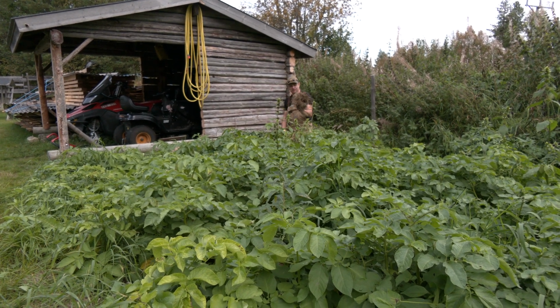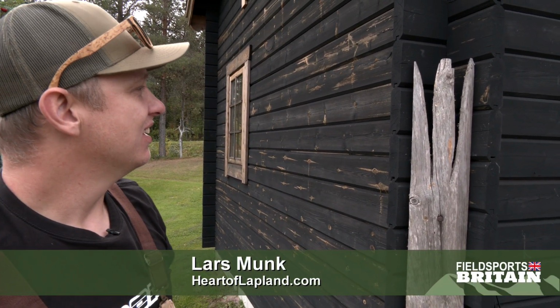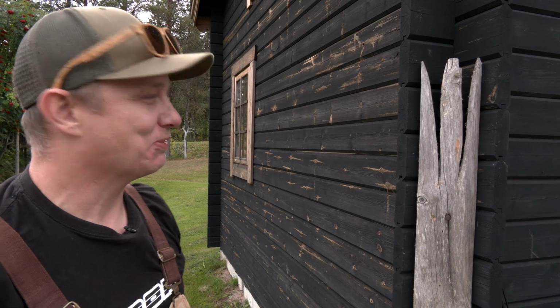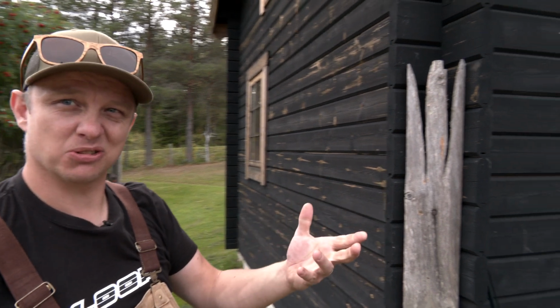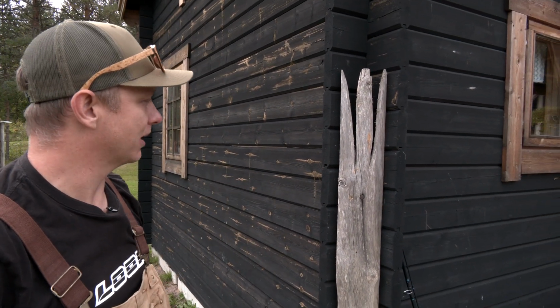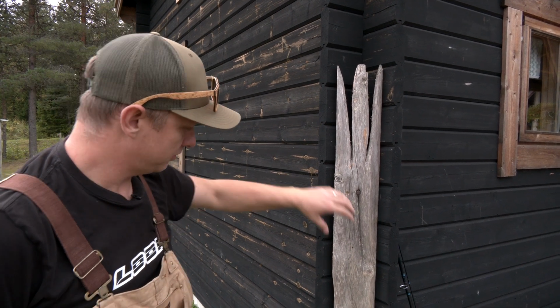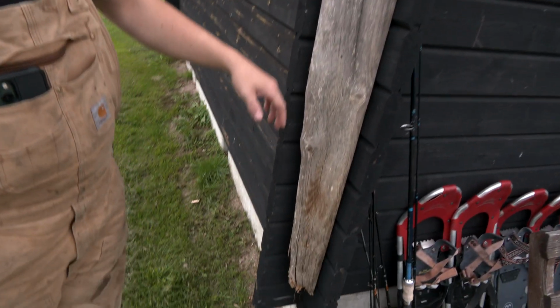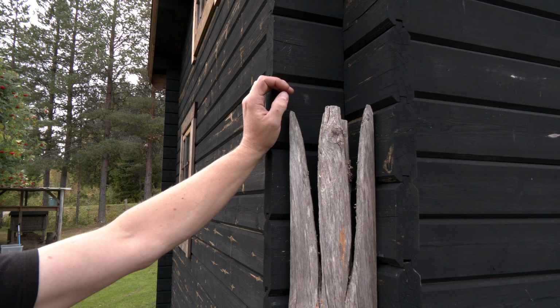Well, a good friend of mine in the village, Holger, came by one day and asked me if I wanted this contraption, and I was like, but what is it? First I thought it was something for spearing salmon. I don't know the word, but that was done back in the old days, but they were made of iron. But he told me that they used to dig these down into the ground, and then they would bait it here on the top. They would put a kind of bait here, and it was actually a fox trap they used in the winter.